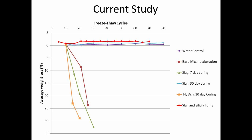And then the various curing times are to see if there's an effect with these new cementitious alternatives. There's a different amount of curing that's needed as opposed to our standard 28 days for cement that we've been using in the lab. And then slag and silica fume is one of the products that's being incorporated. It's a blend of the two to, again, increase the durability and robustness of the cement base.